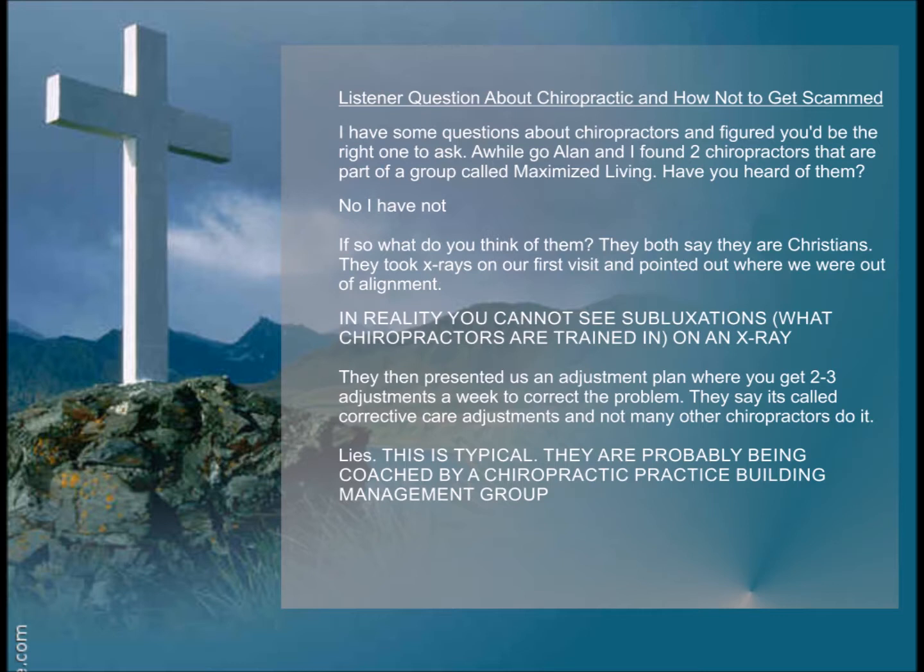So, this whole thing about the adjustment plan, I'm thinking this is definitely a practice management group they're most likely in, or maybe it's something they were taught in college. And yes, we are taught that to a certain extent, but there's different ways of going about this, and there's a lot of high pressure stuff that goes on. And this is how chiropractors make their money, typically. And yes, they are taught this way, but if you get with a practice management group, it really can get extremely overbearing on the patients.